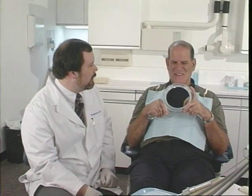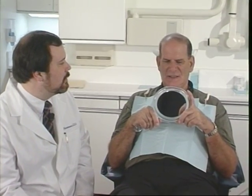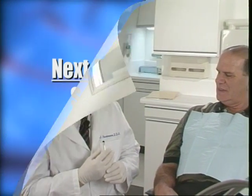Okay, Robert, how do you like this setup, try-in? Well, I really like the teeth, but they look too perfect. Is there something we can do to make them look a little more natural for my age? Well, yes, there is, Robert. We can use a more characterized premium tooth, and we can also rotate them a little bit to make them look more natural.